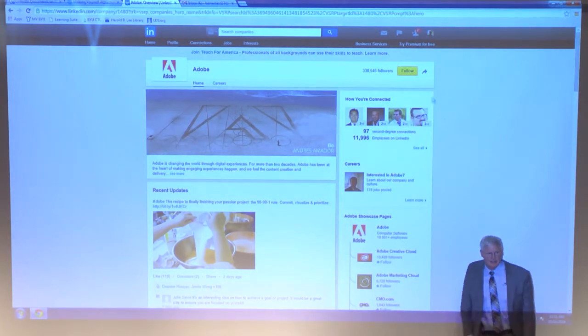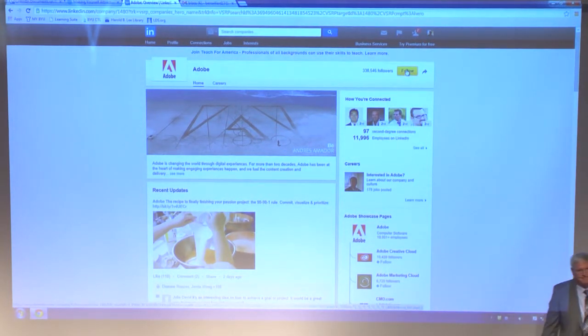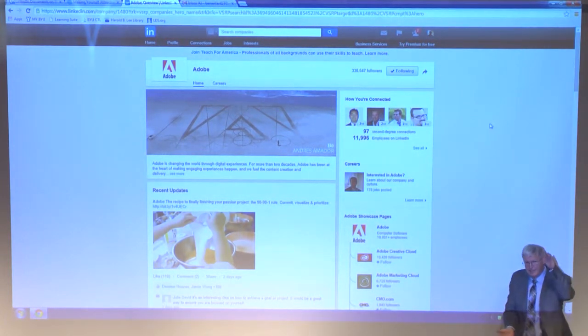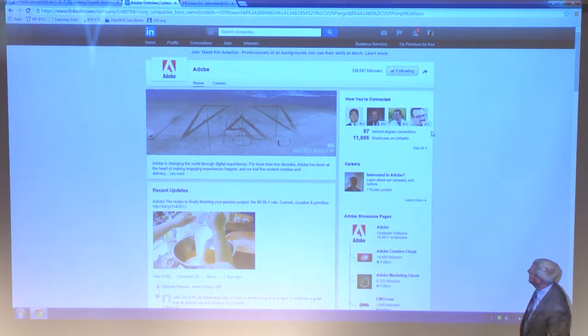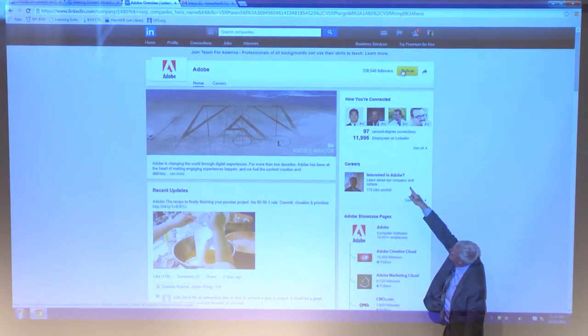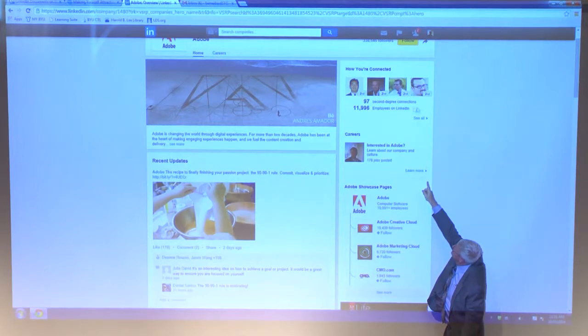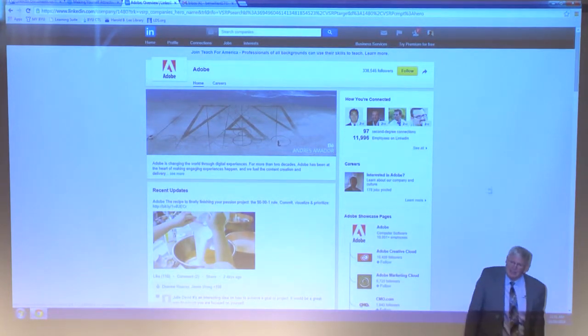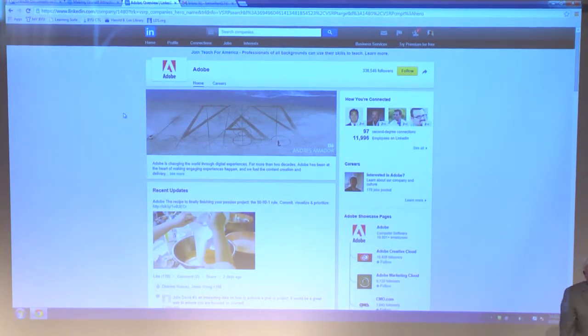It says follow. Why would you follow a company that you're interested in? Obviously, right? I want that company. I'm going to follow it. What does that do? It feeds your news feed on your LinkedIn. So you can click it, you can click off of it. But it also shows you again how you're connected within that company, the second level of connection and all of that. You may want to do further searching if you see all. But this is another way for you to get connected and to do what you need to do.